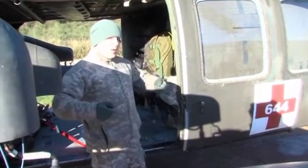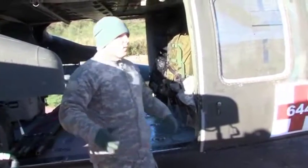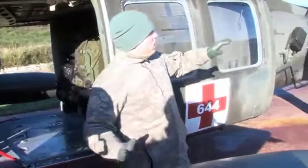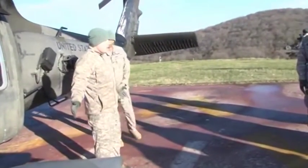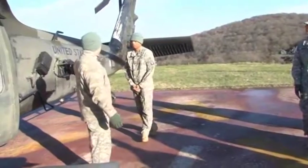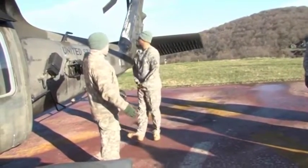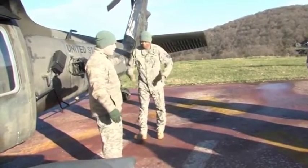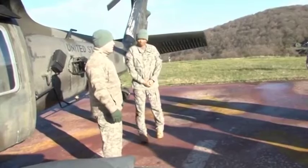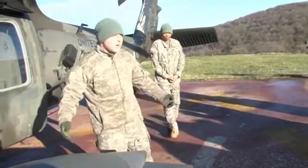You'll hand off one end of the litter to me, and I'll carry it over to the other side. If you go about here, this is about as far back as I want you to go. If you go any further back, you've got the tail rotor back there, and on either side of the aircraft it'll be pretty rough for you. I'll probably tackle you and drag you back up. The nose of the aircraft.